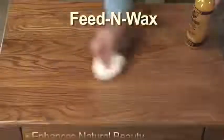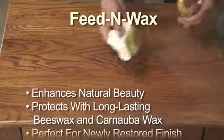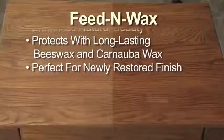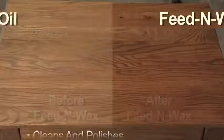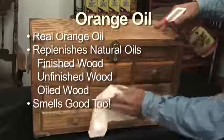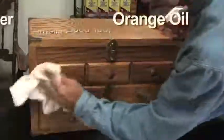Howard Feed and Wax enhances the natural beauty and depth of the grain in your wood finishes. Not only that, your prized pieces will be protected with a long-lasting coat of beeswax and carnauba wax. It's perfect for preserving a newly restored finish. Howard Orange Oil cleans and polishes with the power of real orange oil and replenishes natural oils in finished or unfinished and oiled woods. You'll love the scent too.